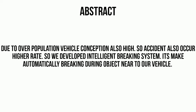In this video, we discuss the intelligent braking system. The abstract of the project: due to overpopulation, vehicle consumption is also high, so accidents also occur at a higher rate. So we developed an intelligent braking system.